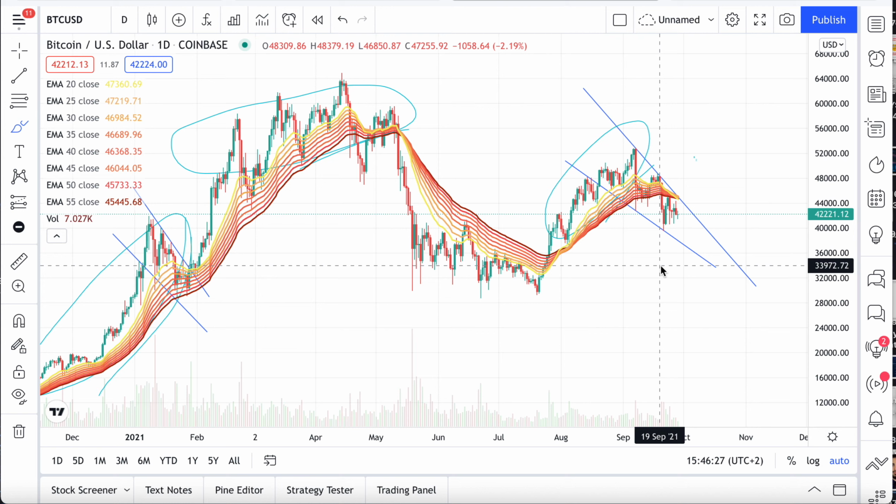Okay, in RSI, just without showing you, I can tell you in RSI we are bearish as well. I don't need to open it up. I've checked, I'm sure with this price we're under the line of the RSI.